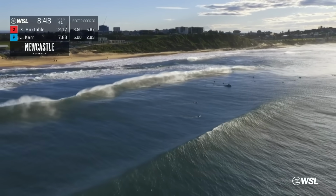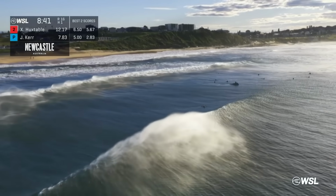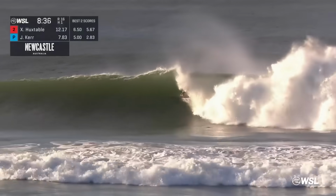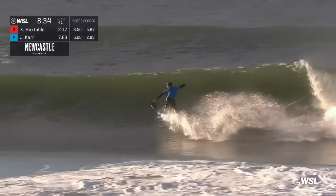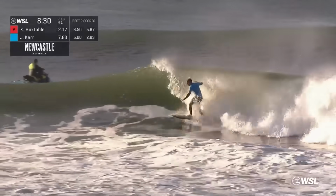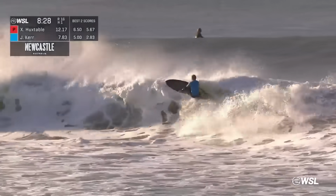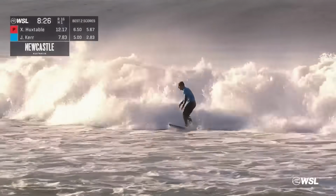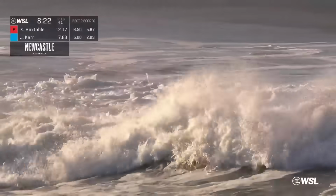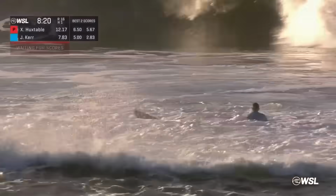Yeah, Tom Carroll, Barton Lynch, Glenn Hall. The list goes on. Here we go. This is the wave that Josh Kerr needed. Great cover. Beautiful pit out onto the open face. Rips the carve. And now goes looking for the finish here on the inside. Bit of foam to deal with. No dramas for the old boy. And he is going to get himself right back in this heat, chasing a 7.17.